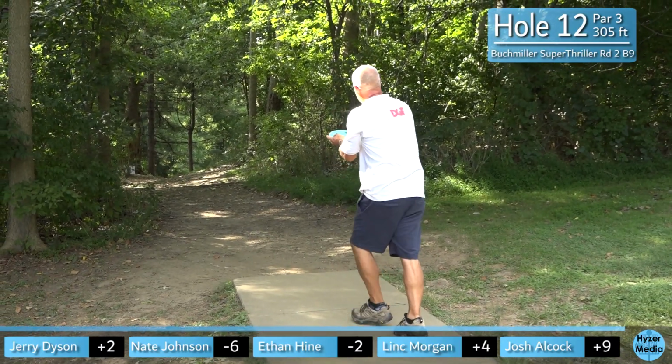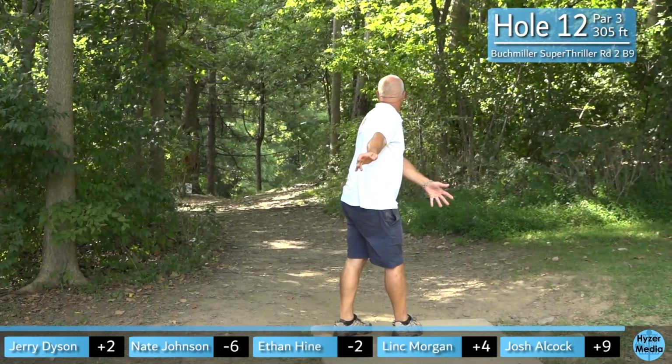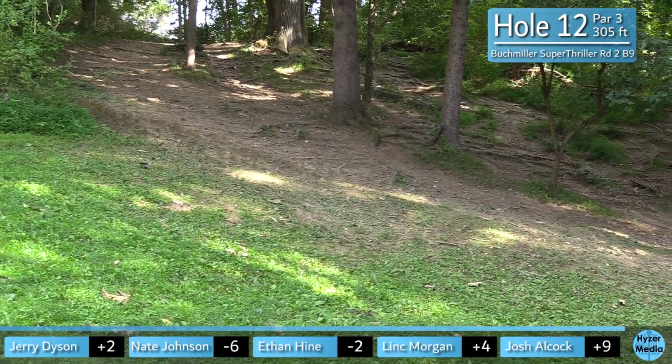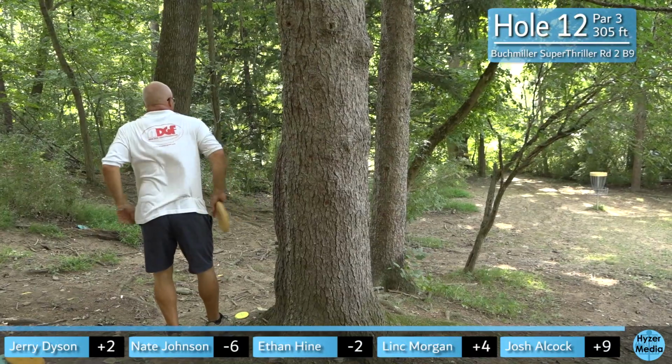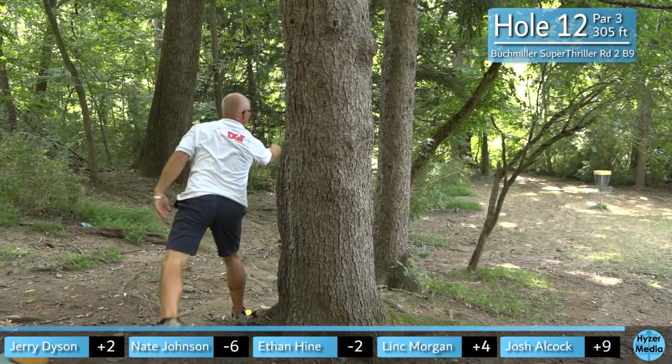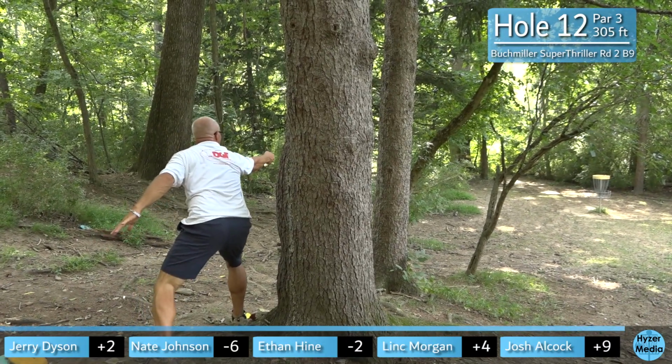Linc's got probably 1,000 rounds on this course, so he's probably got this shot dialed in here. And just catches a tree on the way down. Yeah, it was a good line, just unfortunately a little unlucky. And he'll have to scramble for a par.